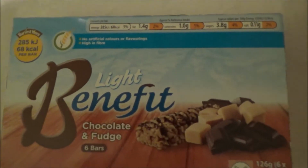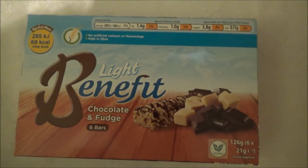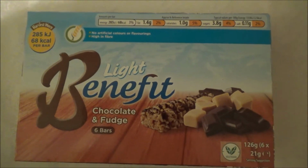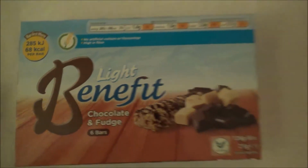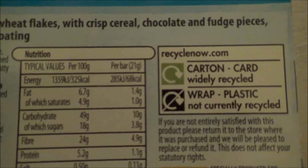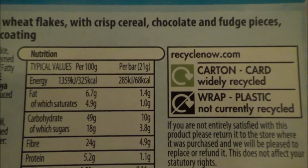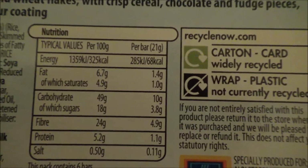Now these are from Aldi. These I'll have at least one a day, sometimes maybe two. They're really nice, not massive, but really nice. If I show you the macros, this is why I like them so much. If you look at per bar, focus, per bar, 1.4 grams of fat, so that's pretty high for the size of the bar, but never mind.